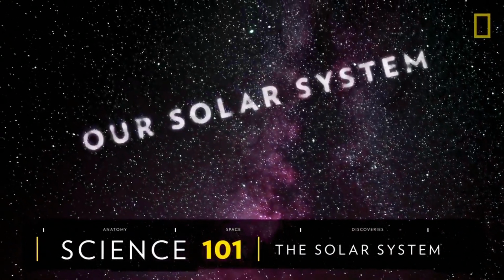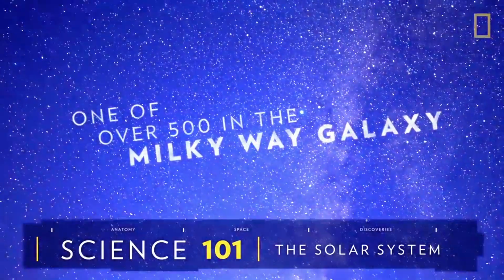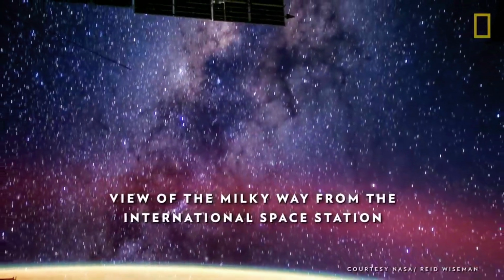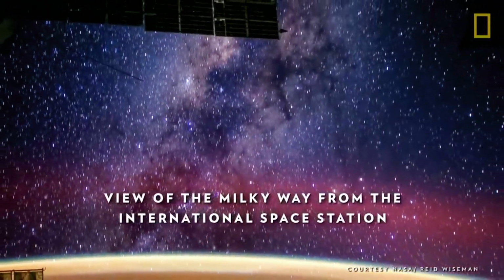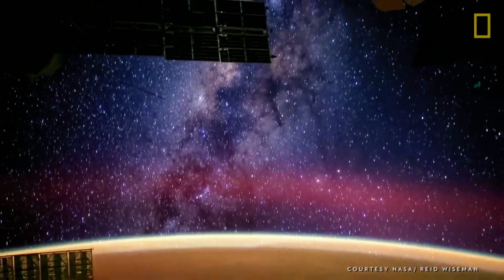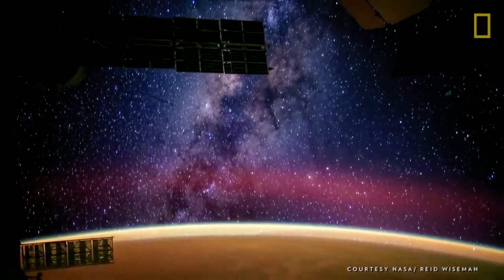Our solar system is one of over 500 known solar systems in the entire Milky Way galaxy. The solar system came into being about 4.5 billion years ago when a cloud of interstellar gas and dust collapsed, resulting in a solar nebula, a swirling disk of material that collided to form the solar system.